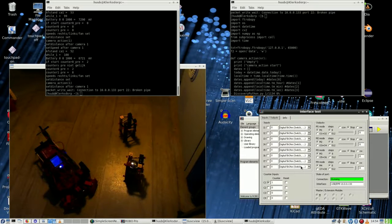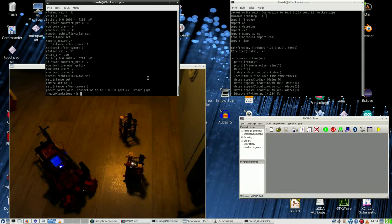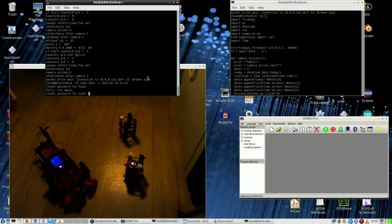Yes, it does. And it says 8.7 volts, which is nice. So this one does connect. Let's now also set the date, which is 2019, and the date is 28. Time is 14:54 by now. Okay.